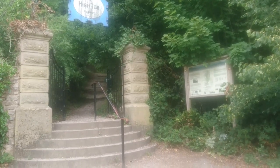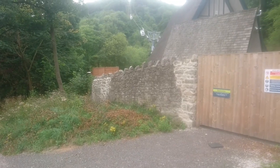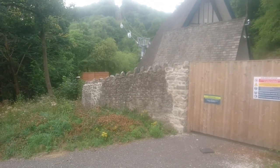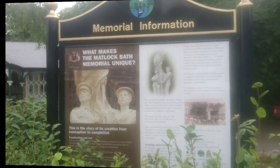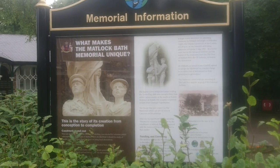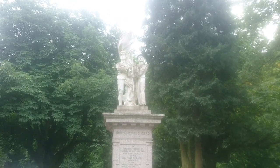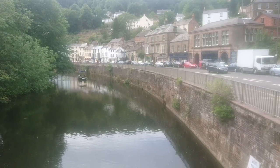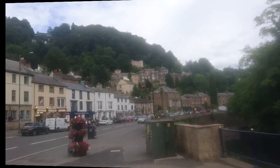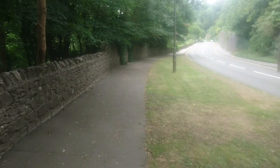And I've just exited out of the High Tor grounds. And there's the cable car station. They move quite fast. There's the sign for Derwent Valley Mills, UNESCO World Heritage Site, coming up next.